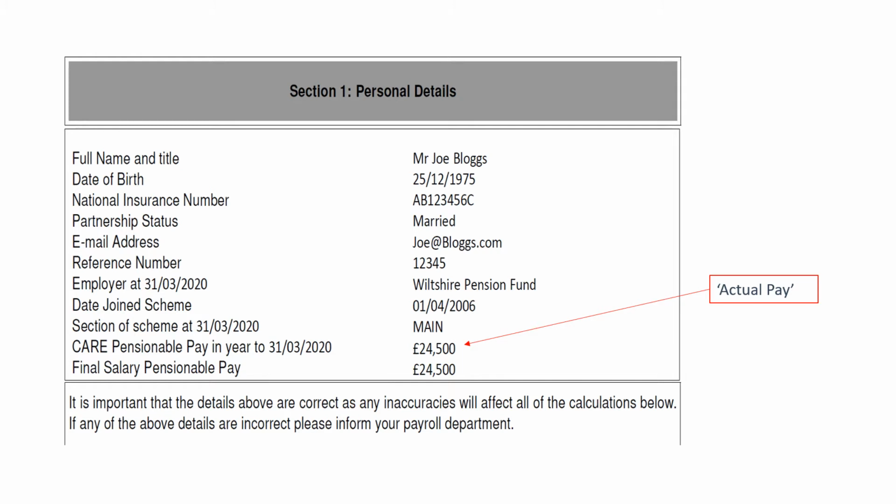It's worth noting that if you've been on reduced or nil pay during the year, whether that's due to sickness or injury, or if you're on child-related leave, then this figure should include your assumed pay, which is essentially the pay you would have received had you not been off. If you think this does apply to you, but you don't think it's been included in this figure, then you should contact the fund and your employer immediately.